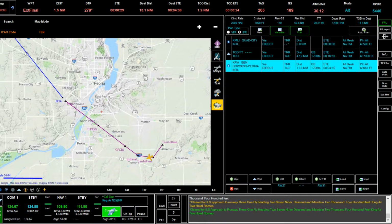And let's descend some more. My course is 309, and I'm kind of behind the eight ball here. I'm going to hit NAV so I can pick up the King Air 2 localizer.